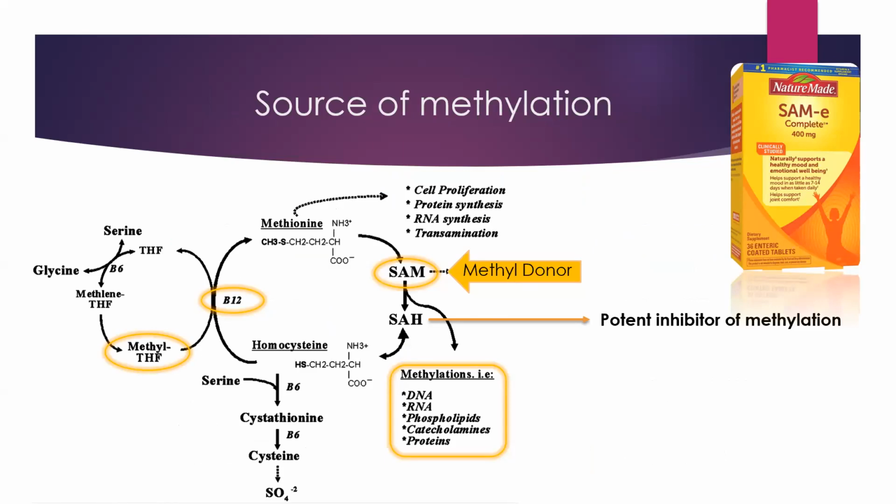So when you ingest folic acid or folate, which are both inactive, the difference between the two is that folate is found in natural food that you eat, versus folic acid, which is a supplement, so it's man-made. If you take either of those, they're inactive. The body has to convert that to an active methyl group, or active folate, to be able to use it. That uses the enzyme MTHFR, if you've heard of that. MTHFR converts the inactive folate or folic acid into methyl THF, which is an active form of folate.